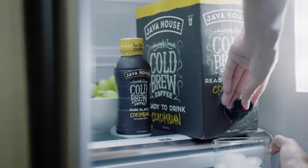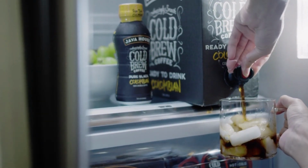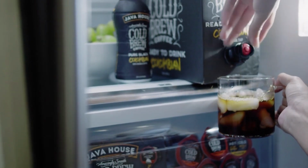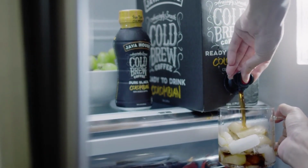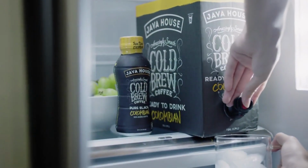Cold brew coffee has become a staple for coffee enthusiasts who crave a smooth, refreshing alternative to hot coffee. Known for its rich flavor and lower acidity, cold brew offers a delicious way to enjoy coffee, whether you're on a warm summer day or just prefer a mellower taste.